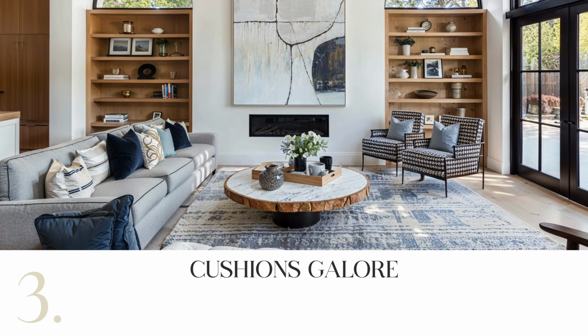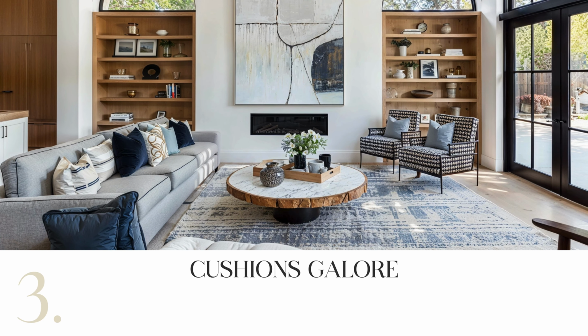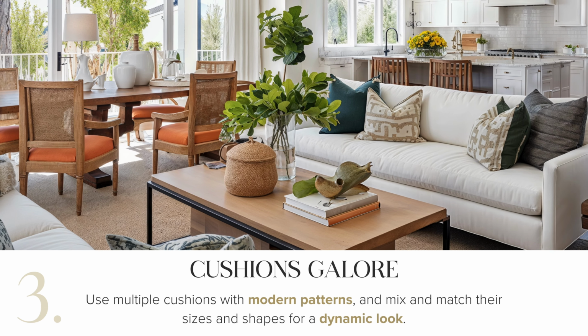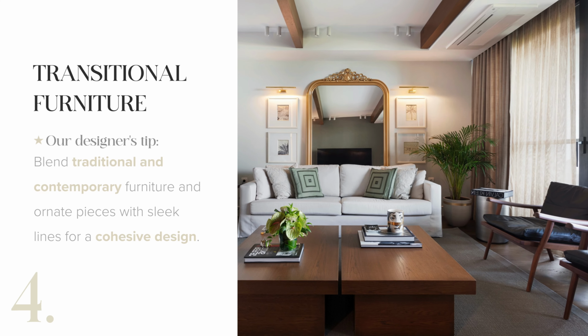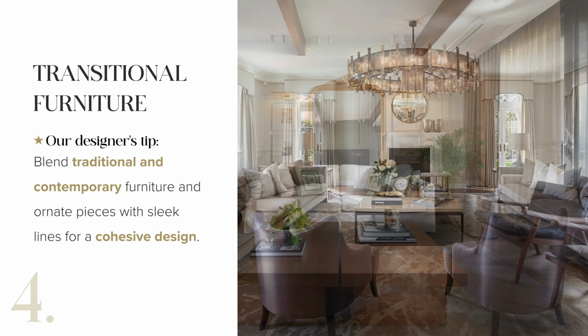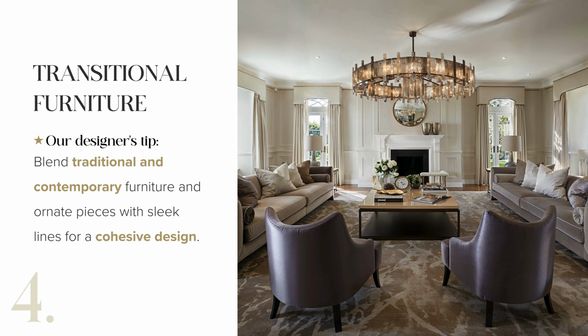Incorporate plenty of cushions with contemporary prints to add comfort and style. This maximalist touch is perfect for transitional living rooms. Combine traditional and contemporary furniture for a cohesive look. Streamlined pieces with classic elements work beautifully in transitional spaces.